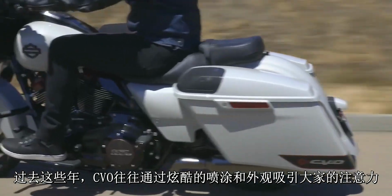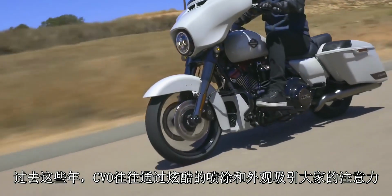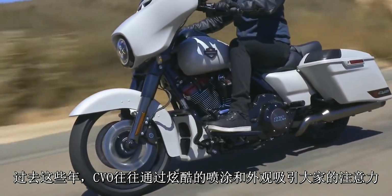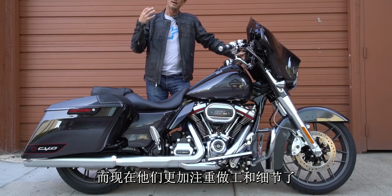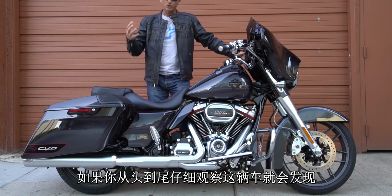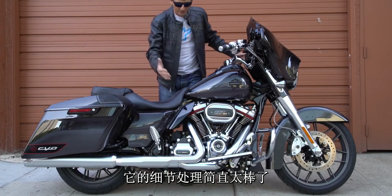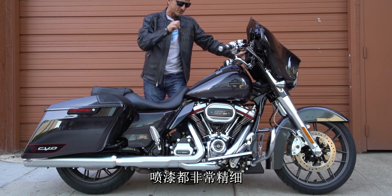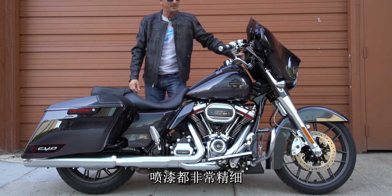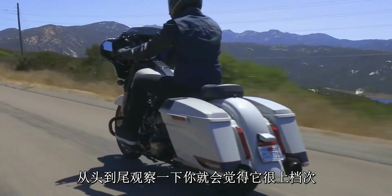It's the CVO package. CVOs in years past often leaned on very flashy paint schemes to grab attention, and now they're going more to a finished detailing. And if you look closely at this motorcycle from front to back, the finished detailing is beautiful. The metal work, the paint, you can almost reach inside of it. You look over this thing from front to back and you think premium.